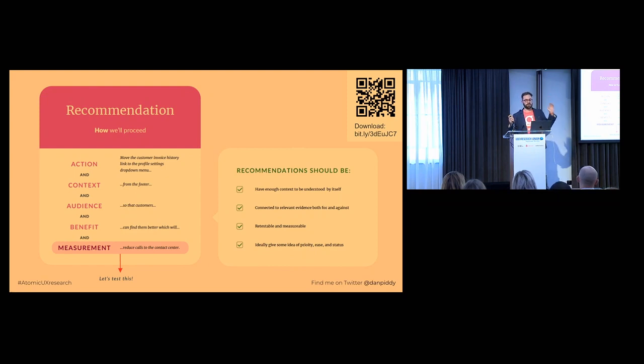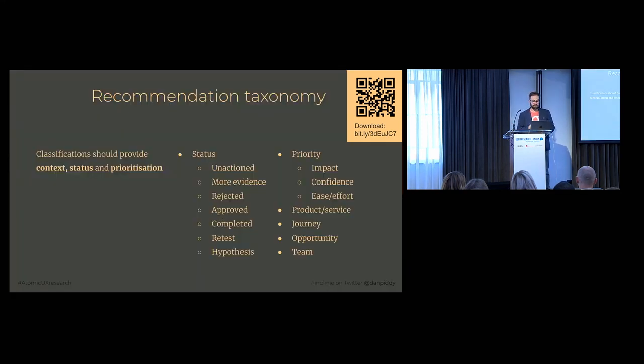Finally, a recommendation looks complicated. It's got 5 different parts, but we don't need all of these, and actually it's quite simple. What we have is the action: move the invoice history to profile settings. The context: from the footer. The audience and benefit: so that customers can find them better. The measurement: which will reduce calls to the contact center, and we can test that. It needs to be short enough to be consumed in a few seconds, contain enough context to be understood in isolation, and most of all, be retestable.